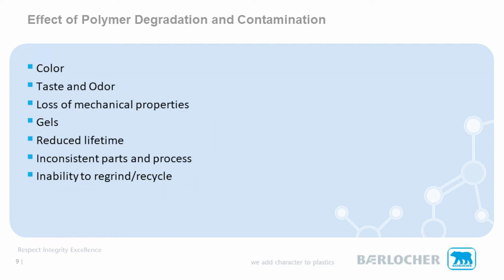And so what are the effects? Of course, color is number one. It's hard to find a very white, clear post-consumer product. Usually they're highly colored. Odor is, of course, a big issue, especially when you're dealing with detergents. You have loss of mechanical properties, especially in polypropylene. Gels, when it comes to film, which can actually render films unusable. Reduced lifetimes for the product. Inconsistent parts and processes, so you need an engineer to run each production line, as well as an inability to use your own regrind or recycle, which I've seen in several instances.